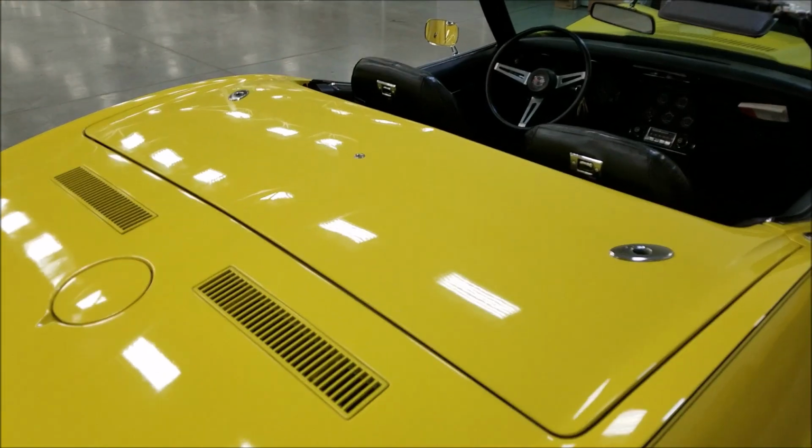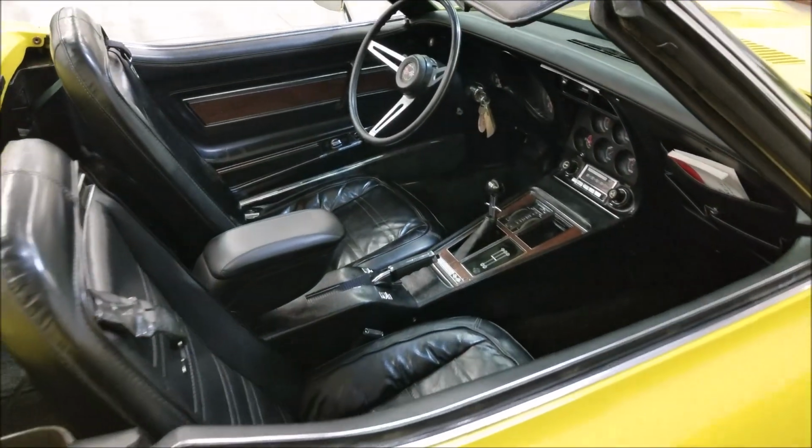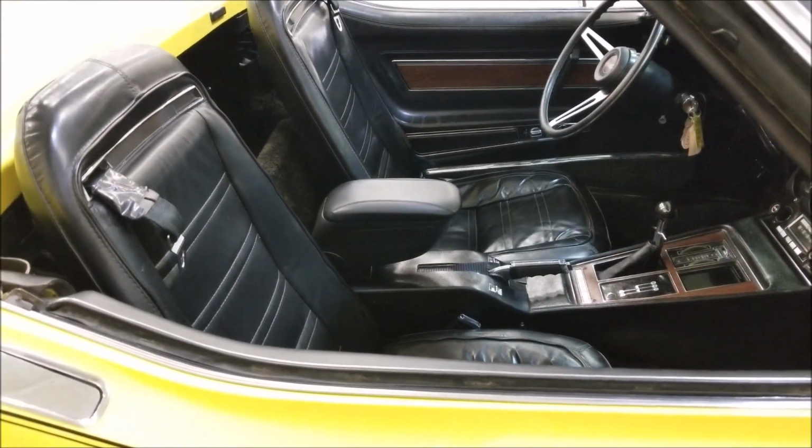Of course, this also has the soft top. There is a white vinyl soft top underneath the cover back there that'll flip up. So you got soft top, hard top, or top down.